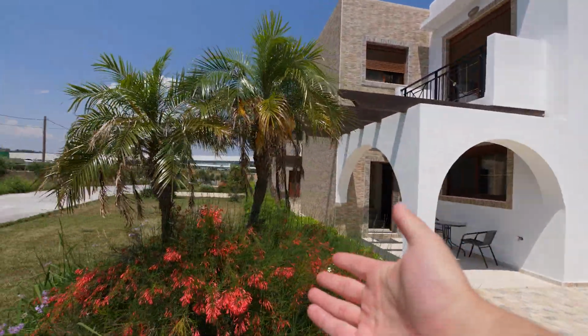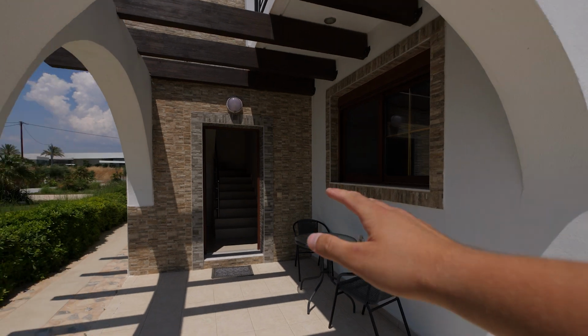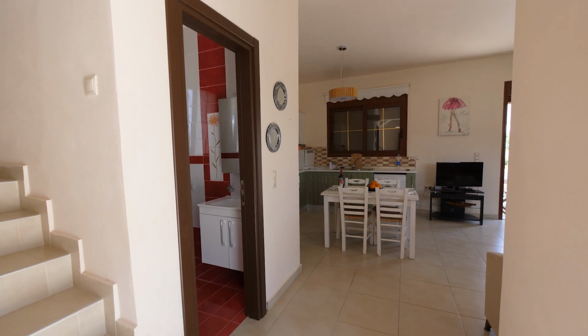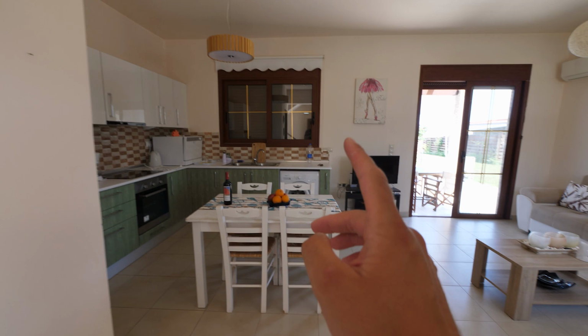Let's jump into the villa, because it's super nice. I mean, look at this, the garden is beautiful, it smells so nice, like citrusy, and I love it that everything is white. Now let's go inside, I'll show you around. From the inside, it could use a little bit of modernization, but wait until you hear the price.